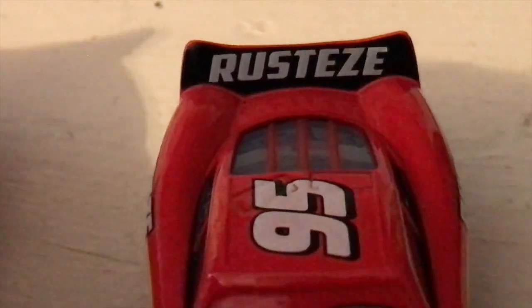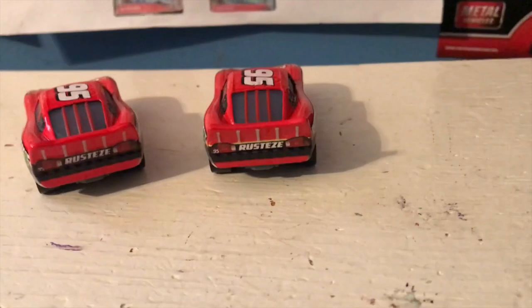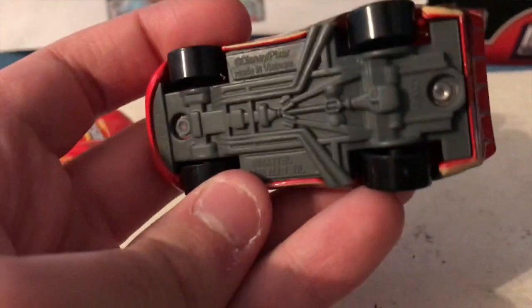Like that, Rusty's on the back with a black spoiler. There is a look at the back with a very interesting color scheme there. Very interesting sort of tire tread looking design. There's the other side, and there's the base of him. I forgot how much I loved this McQueen. It really is a cool one.